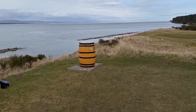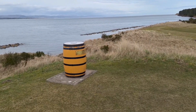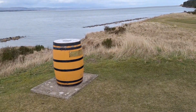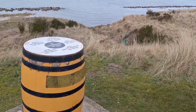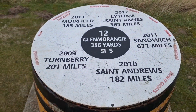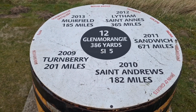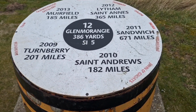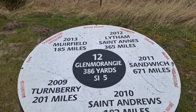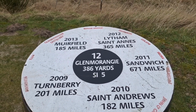And I passed this on the tee. Seen this before. I've got to get the distillery name right because Tain's the home of Glenmorangie whisky. Let's have a wee look at the barrel. And you've got all the different courses there. Muirfield 2013, 185 miles. Turnberry, St Andrews, Sandwich. There's Lytham St Anne's, 365 miles away. I just happen to live in St Anne's. Not Lytham, they're 2 different places.